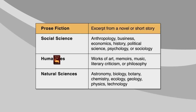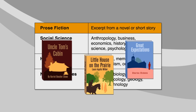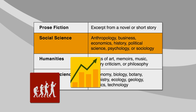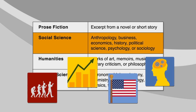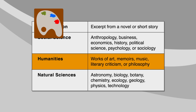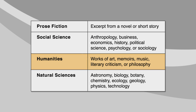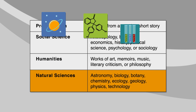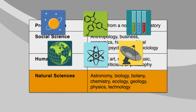The prose fiction passage will most likely be an excerpt from a novel or short story, similar to something you may have read in English class. The social science passage will be about anthropology, business, economics, history, political science, psychology, or sociology. The humanities passage will focus on works of art, memoirs, music, literary criticism, or philosophy. Natural science passages will cover subject areas such as astronomy, biology, botany, chemistry, ecology, geology, physics, or technology.